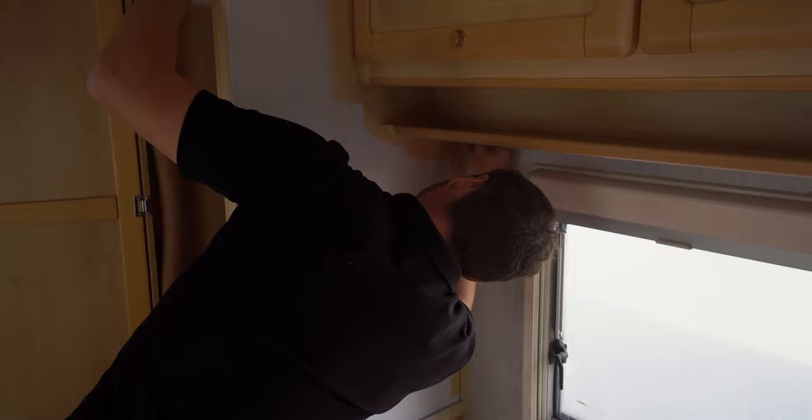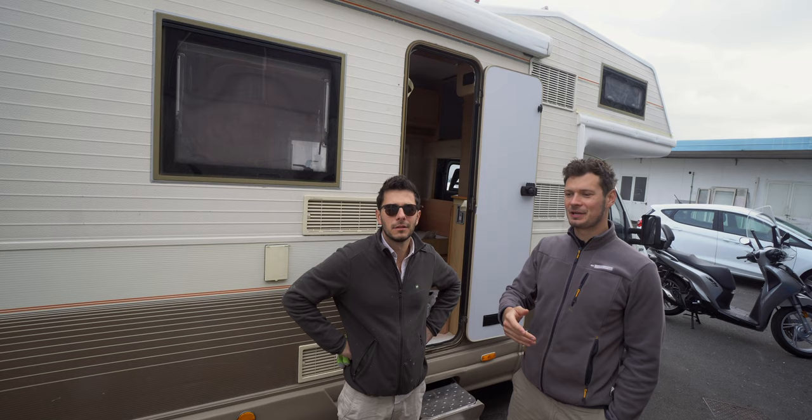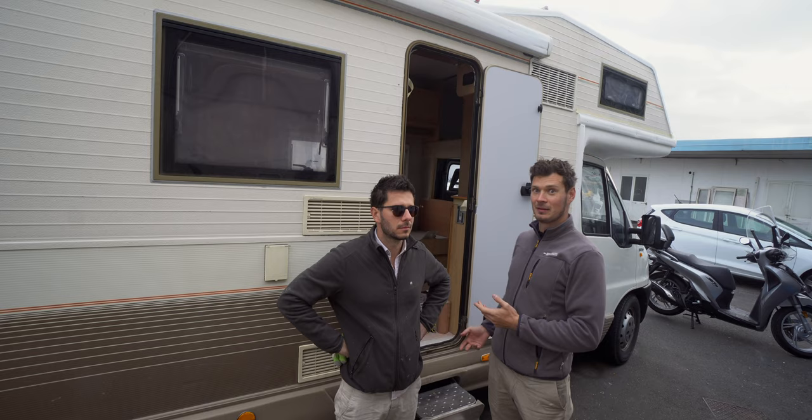Some of the walls were too damaged, so we had to paint them. We have 2 days left. We are at our final stage of the build. When you do things, you don't see the changes because they're happening slowly in front of you, but when people come and see the van, it's a lot of changes. Yeah, I hope they're like, what?